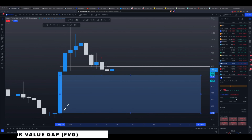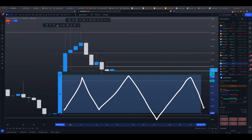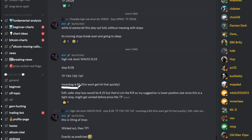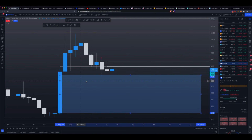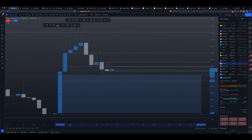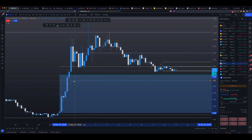Notice how there is absolutely zero price action going on here. So that is what led me to believe that my target for this trade as a moonbag right there, 6.86. Now, 6.86 would have been right here, right here. And I'm going to get into why. Once you get into the 4 hourly, you should be able to see it closer.